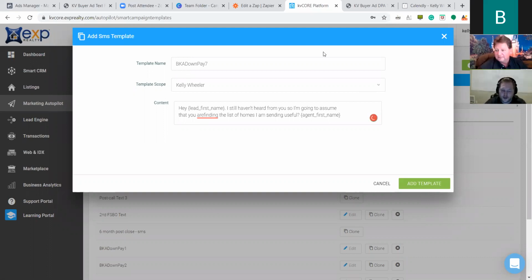Correct, Brian? That's correct. So as soon as a text message comes back in, if they call your KVcore number back, it's going to register in the system, and it's going to shut down your automated campaign. The reason it does that is to make sure that you're not over inundating them and giving them additional information after you've had a conversation with them.